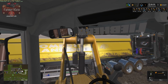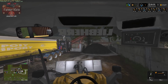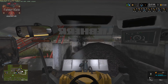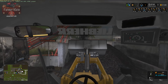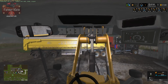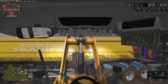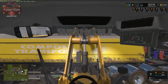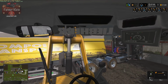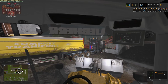Let's see, where are we at? Our fill level is 42,000. Couple more scoops and we'll be good to go. So what we're going to do is we're going to take 60,000 out of here, and then we're going to put 60,000 of materials back in it. 2 more scoops and then we'll have this thing done.